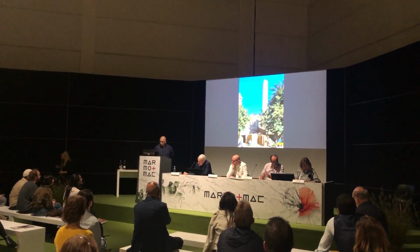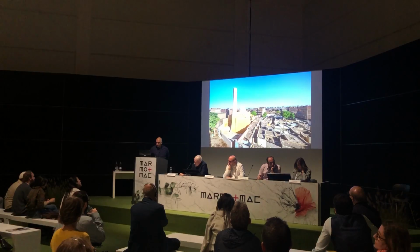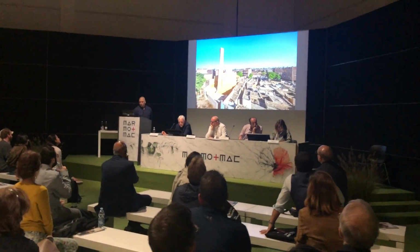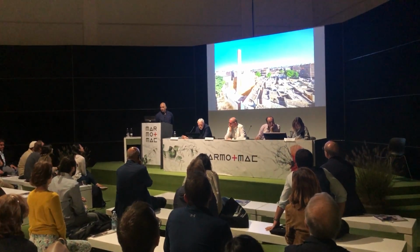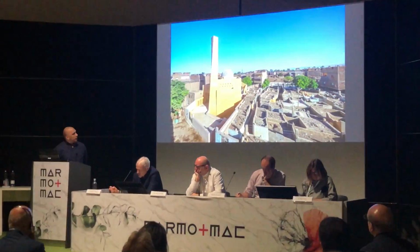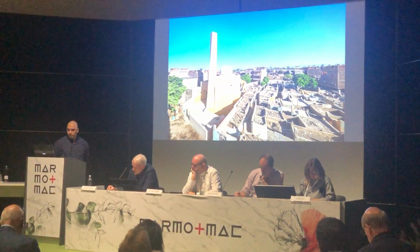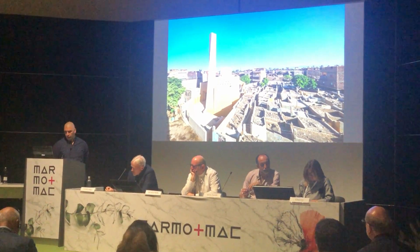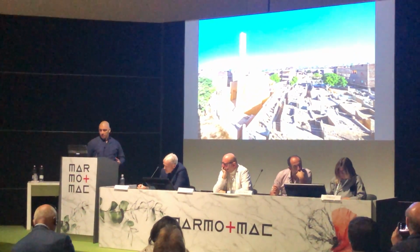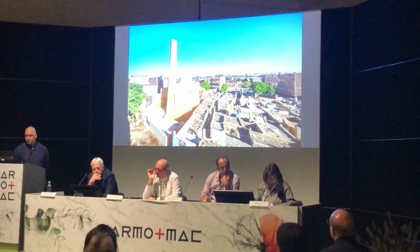Just to give you an idea of what this project is, this is a little village in Upper Egypt in the south, 500 kilometers to the south of Cairo. In the spot where you see this building, there was a mosque 300 years ago, but it had collapsed before I had taken over the project. We are looking at the southeast. This is the southeastern facade.